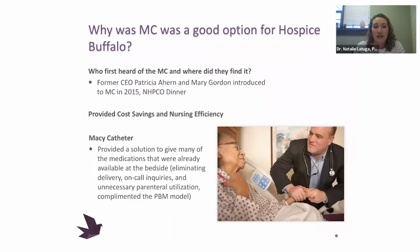So in order to make sure we had things on hand whenever we needed them, it really made sense to have the catheter around for that immediate administration. And again, that safety net for our nursing staff, if they forgot to order something or the patient crashes in the middle of the night, they had something to do with the patient that would work.